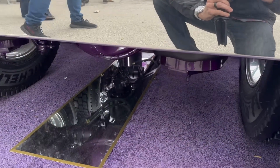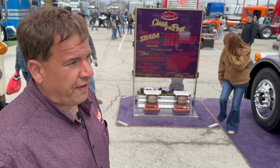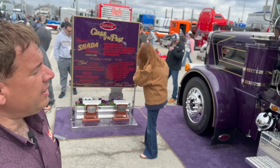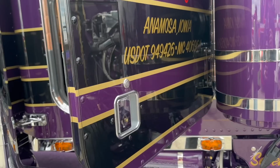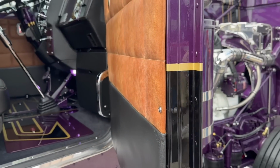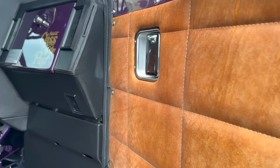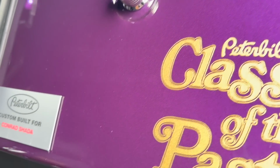It came in violet effect cab, sleeper and hood. The fenders were painted gold, and the roof cap was painted gold. The original intent was we'd tape the gold off and start adding the black to it. But I think at the end, the whole truck got repainted anyhow. Okay. But that was the original goal.